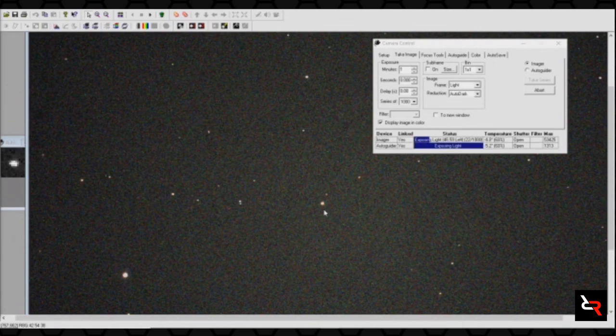I'm running 1 minute exposures and we can stack afterwards. That's what we're going to do. But we definitely captured it at the same time as the New Horizons probe. So now even if clouds come over or whatever, it's fine.